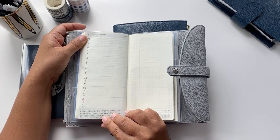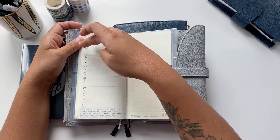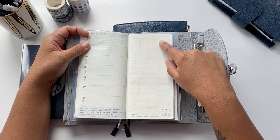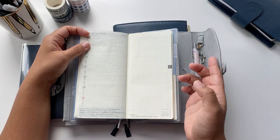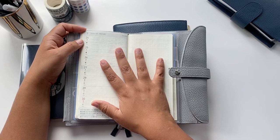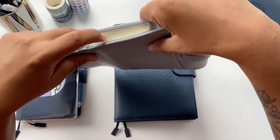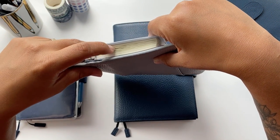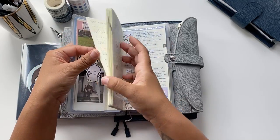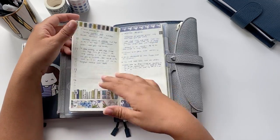Basically, what we have in here is the weekly on the left page, and it's divided horizontally. And on the right you have a grid page for notes. I've been using this planner for my second year. I started last year at the beginning of the year, and it gets bulky over the weeks if you decorate them. I heavily decorate this planner, so I'm gonna do a quick flip through explaining how I'm using them.